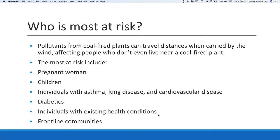So who is most at risk? We've touched on this a little bit when we're talking about vulnerable populations. So pregnant women, children, individuals with cardiovascular or respiratory issues already, diabetics, individuals with existing health conditions, and frontline communities. One of the big reasons why frontline communities make the list is because they are within the closest surrounding areas to a lot of these plants. So it is impacting everyone. However, we have to keep in mind the fact that it is impacting people at different rates.